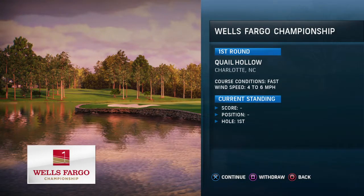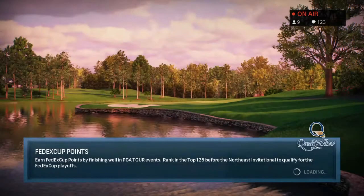All right, Quail Hollow. I don't necessarily remember this course, but let's see how we do here. What's up, Captain Jack?